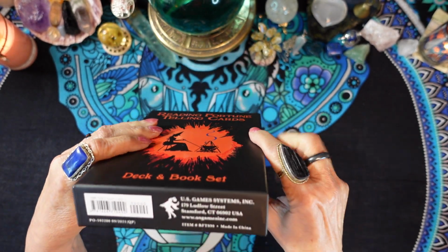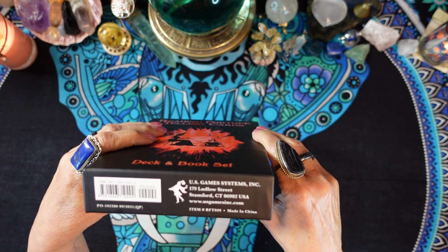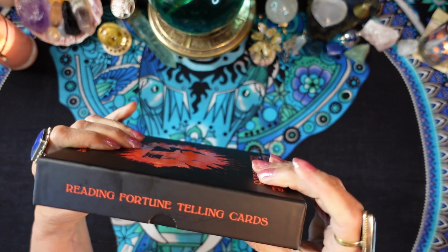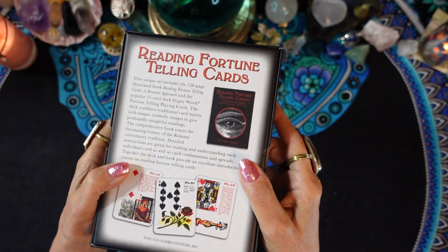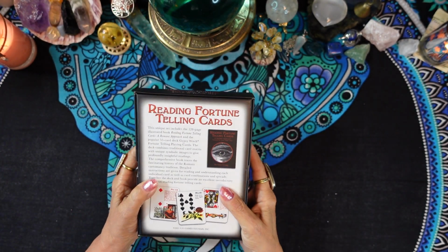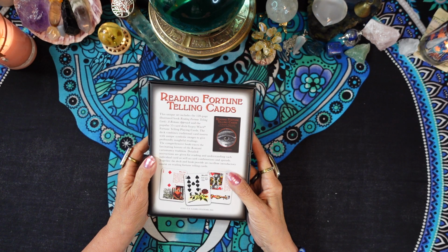Alright, and it is published by US Game Systems Inc. The price is not on the box. I'm thinking it was in the 20s, but I'm not positive. It may have been $26.95, $28.95, something like that. It says Reading Fortune Telling Cards.